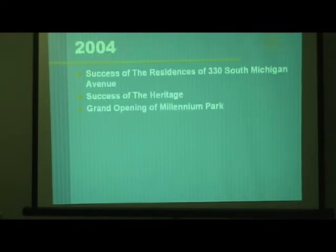Now, 2004, this is when we decided to open up Metropolitan Tower at 310 South Michigan Avenue. We had the success at 330. Rich's deal was a huge success, and obviously Millennium Park was up and running. Every time the city announced delays, I told our development team, take a vacation, come back, and we wanted to open up a few months after the grand opening of Millennium Park. So they opened up June, and we opened up September of 2004. We could have opened up 2 years earlier, but we weren't in a hurry. We obviously had lease rents coming in as well.